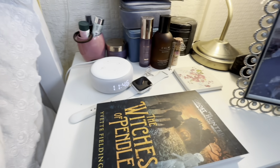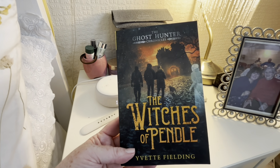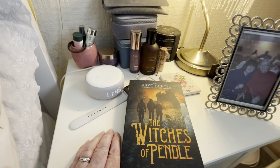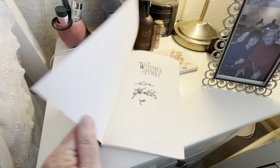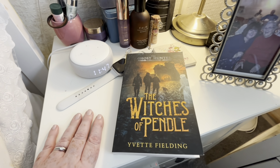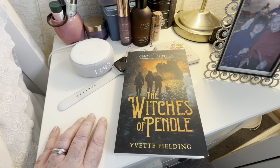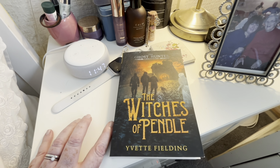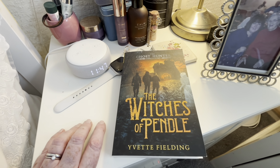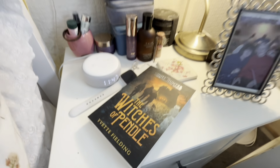Oh, I'm reading this book at the moment. It's by Yvette Fielding, who you may know created the Most Haunted series that I used to absolutely love. She signed this as well, actually, which is lovely. I've only just started it. I'm not really into it just yet, but I'm going to keep at it, and I'm sure I'm going to enjoy it. So I'm giving it a chance, and I'll let you know how that works out. If you've read it, let me know what you think.